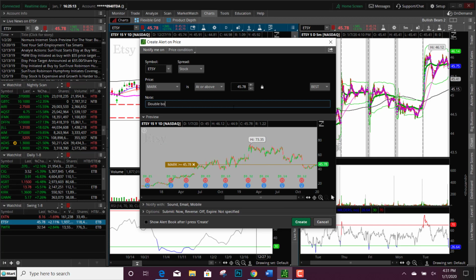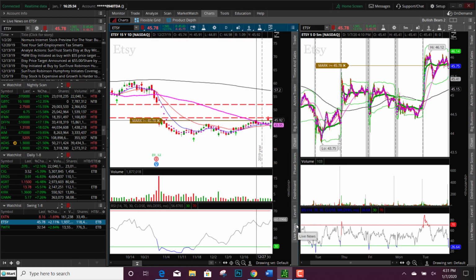Double bottom with gap to fill on daily. Watch for resistance around, I don't remember, bottom and top of gap. Don't remember the exact prices right now, so I'm not going to guess that.